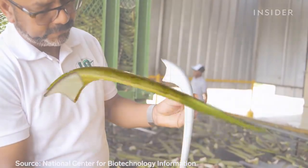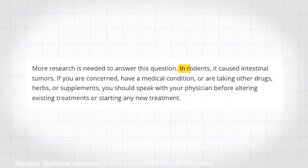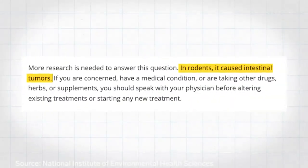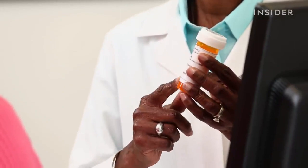The outer rind of the leaf has been found to have a laxative compound called aloin. One study found that it caused cancer in rats, while another found it helped with constipation. But the FDA has banned aloe from being sold as an over-the-counter laxative drug.